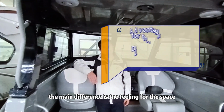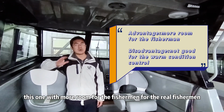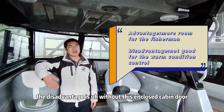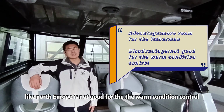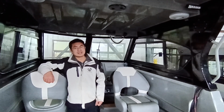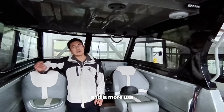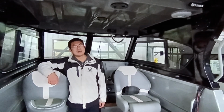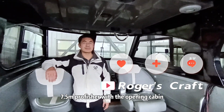The main difference is the fitting for the base, and the advantage is that this one has more room for the fishermen, for the real fishermen. The disadvantage is that it is without the enclosed cabin door. For some areas like Canada and North Europe, it is not good for warm condition control, because you feel more cold in cold weather. It's better for places like Australia, New Zealand, and Southeast Asia. So that's about the interior of the 7.5-meter Profisher with the open cabin.